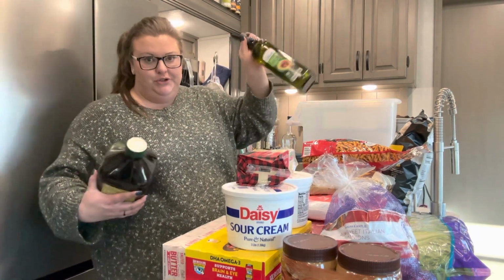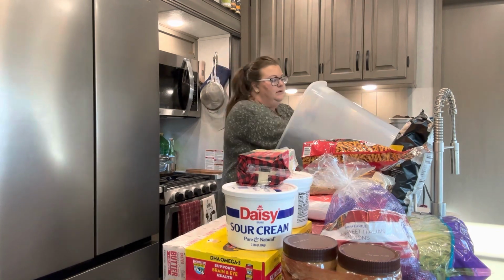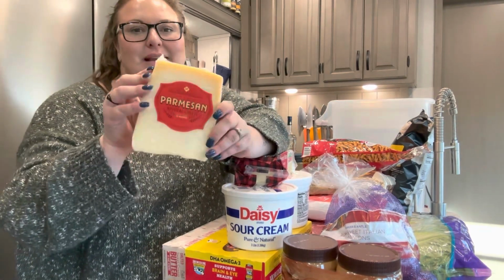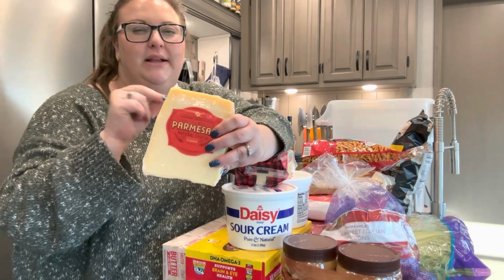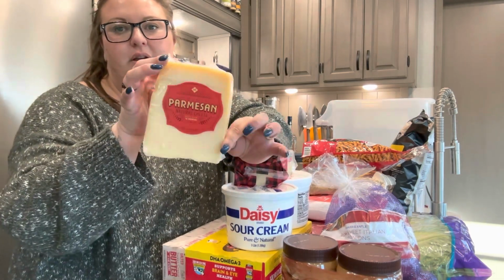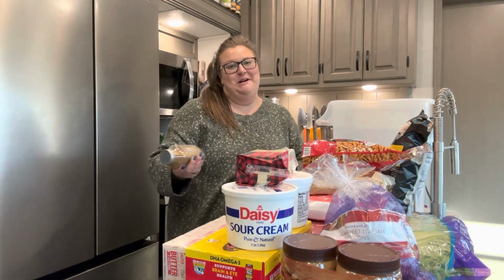But I picked up olive oil this trip. All right. Now, you just grab these out. I got a Parmesan wedge. This is the cheaper Parmesan because I just cannot bring myself to buy the better quality Parmesan because it is so expensive. It's like 13 bucks a pound and this is like 6 bucks a pound. So this was $8.55. So I got this one. Maybe if I'm making something special or Parmesan forward, I will buy that better Parmesan.